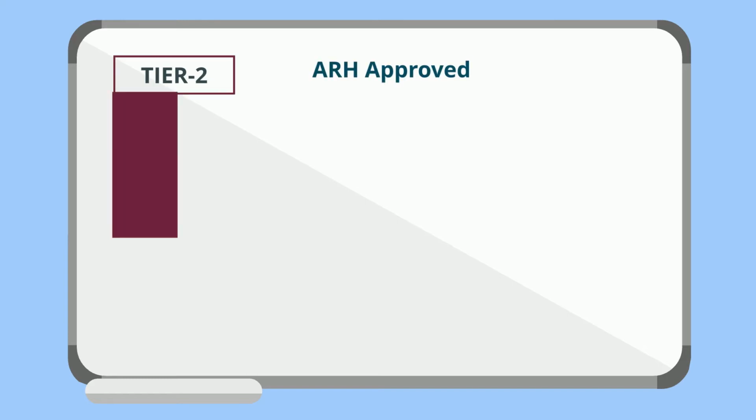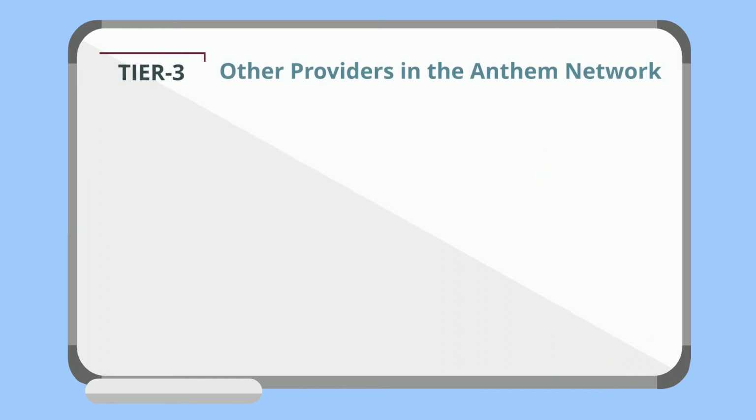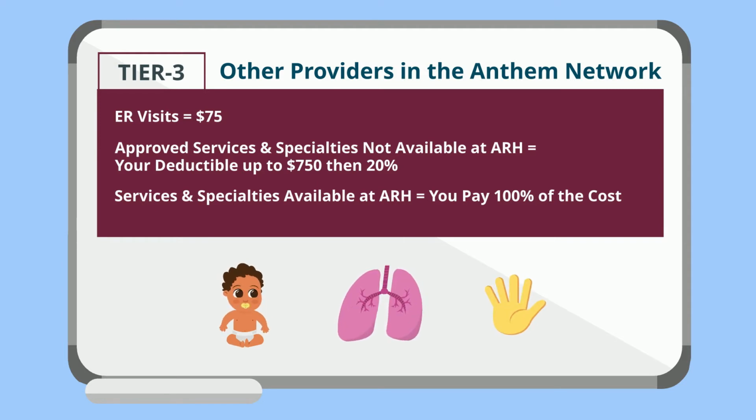Tier 2 providers are ARH approved, but not owned or employed by ARH. For these providers, your office visit will be paid for, but you'll pay your deductible and a percentage of any cost beyond that. Tier 3 providers can only be used if the services are not available at ARH, like pediatric specialties, organ and bone marrow transplants, and hand surgeries, for example.